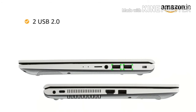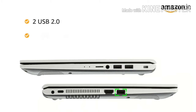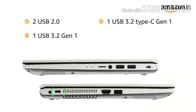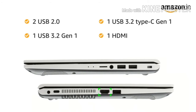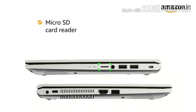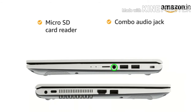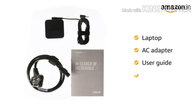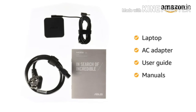The laptop has 2 USB 2.0, 1 USB 3.2 Gen 1, 1 USB 3.2 Type-C Gen 1 and 1 HDMI port. It also comes with a micro SD card reader and a combo audio jack. The laptop comes with adapter, user guide and manuals included in the box.